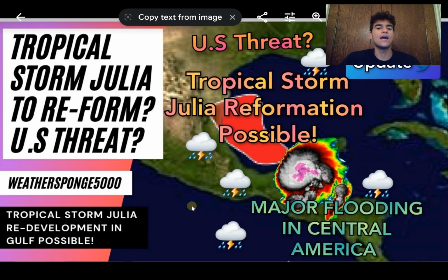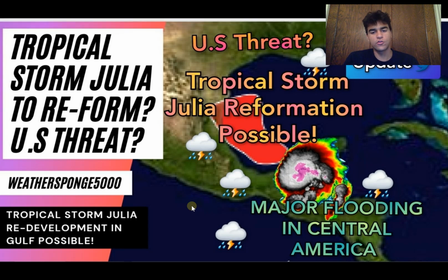Now, taking a look at my forecast when it comes to potential Tropical Storm Julia, I did list the possibility of Tropical Storm Julia reforming in the southern Gulf of Mexico. I'll say United States threat is less likely. Maybe some showers right around southern Texas, but any direct impacts are unlikely at this time, as it seems like the northwesterly flow will be enough to push it just to the south of the United States. And then major flooding, of course, you need to be prepared for that all throughout Central America this week, whether this develops into Tropical Storm Julia or not. So you guys need to prepare and take the right precautions, especially if you live in a flood-prone area, all throughout Central America.